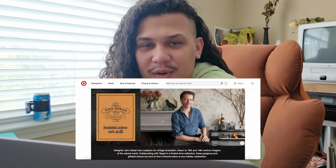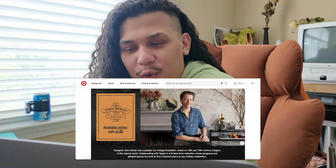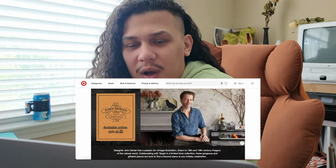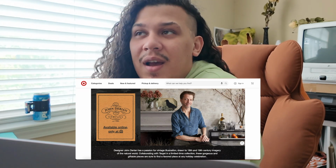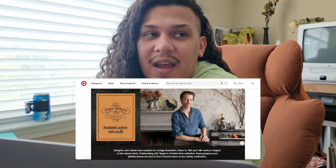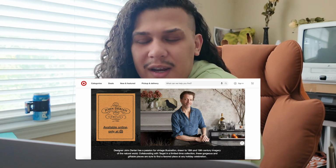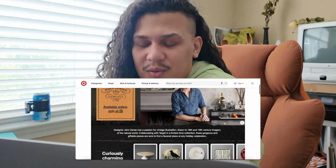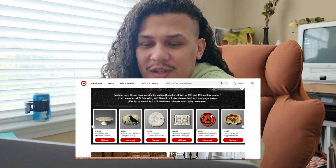So instantly, if you can see the background around him, it's just so spooky but beautiful, very much like an old school Halloween, which is right up my alley. I'm very into Victorian, Hollywood Regency mixed with very spooky early 1920s vibes, and that is exactly what this reminds me of. So you have some awesome pieces that start out at $10, as you can see right here.